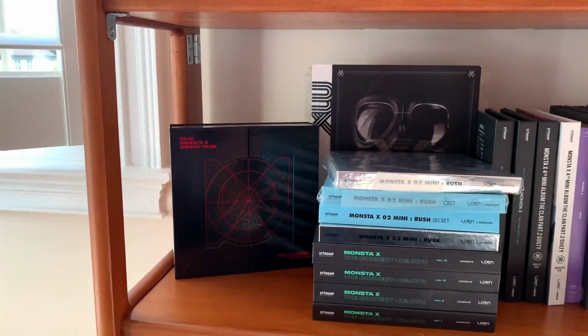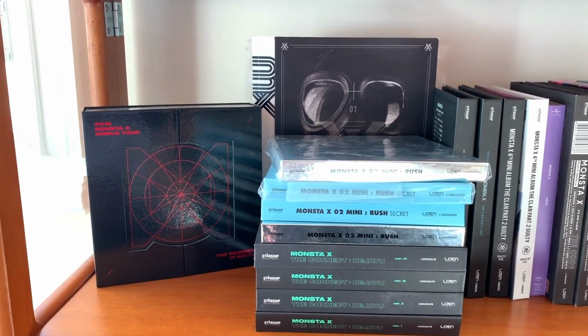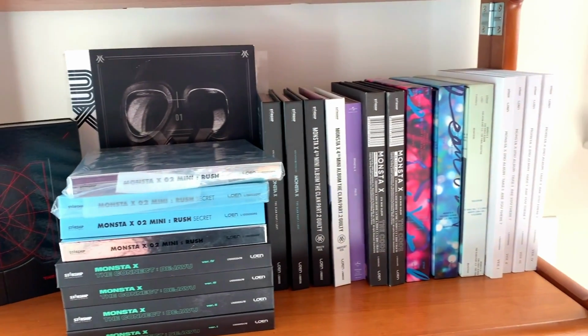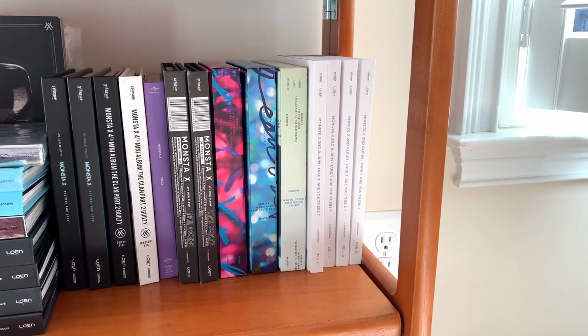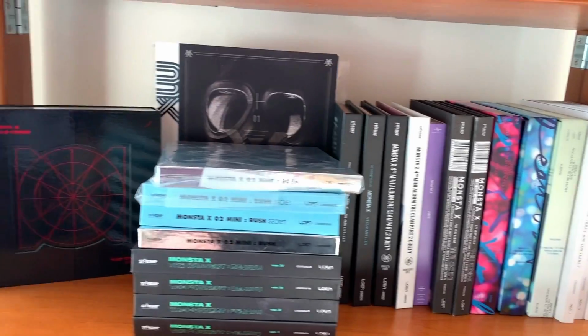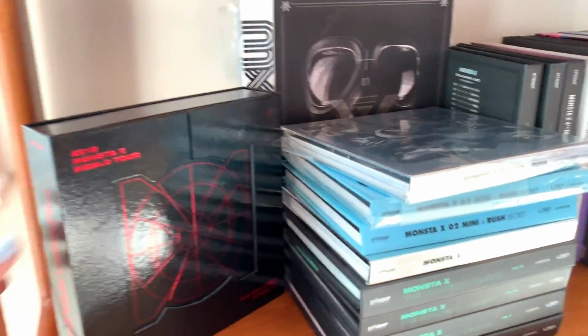And then we have my Monsta X shelf. My Monsta X shelf used to also have After School, and it's just grown literally so much that they need their own shelf. So I have not put We Are Here on this shelf yet. And then back here I have my 2 first album repacks, and I do have my 2 signed Monsta X albums.